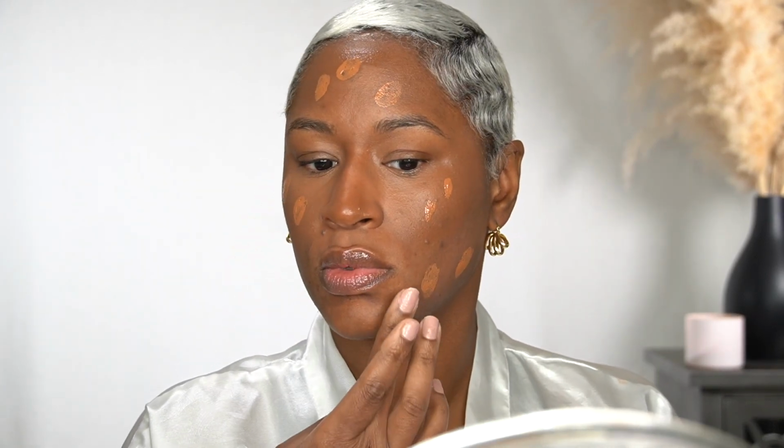So it's the Hourglass Veil Skin Tint. It gives a super natural skin finish that allows your skin to show through and allows your skin to take on an added bit of luminosity. Love the finish of this product.